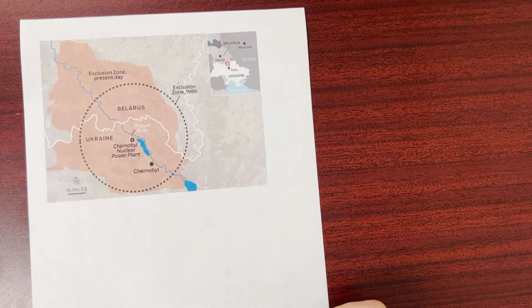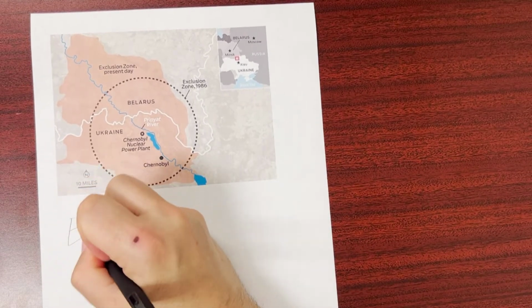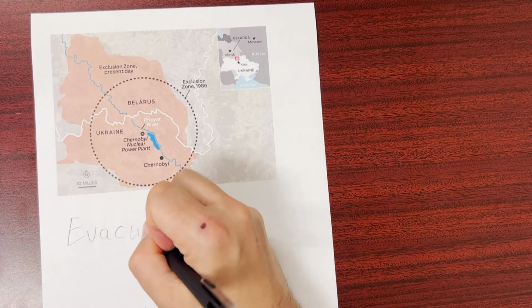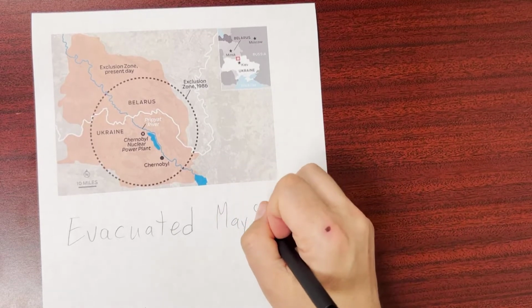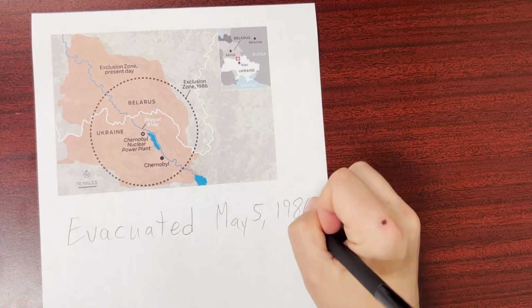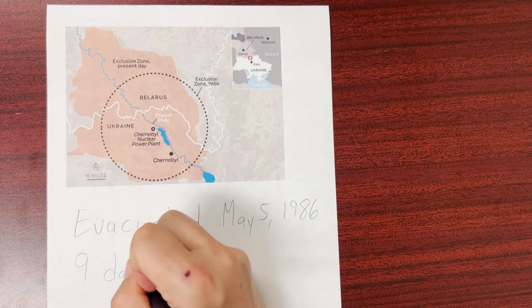It was not until 9 days later that people were evacuated and partially told what was going on. They were evacuated on May 5th, 1986. This was 9 days after the explosion.